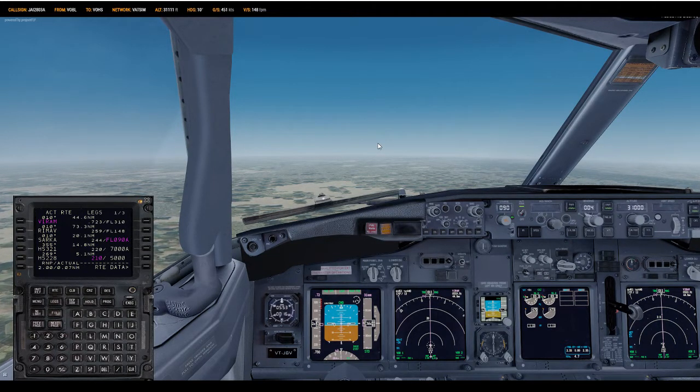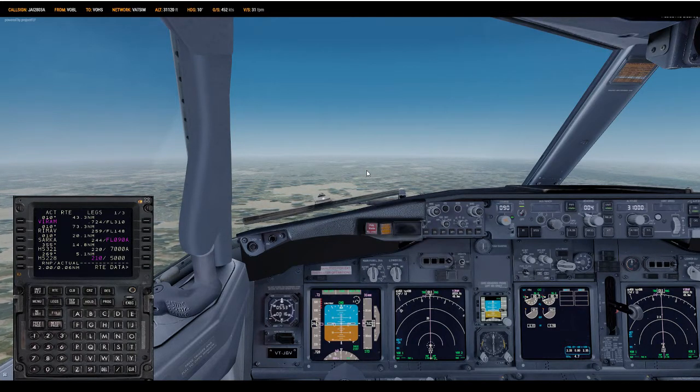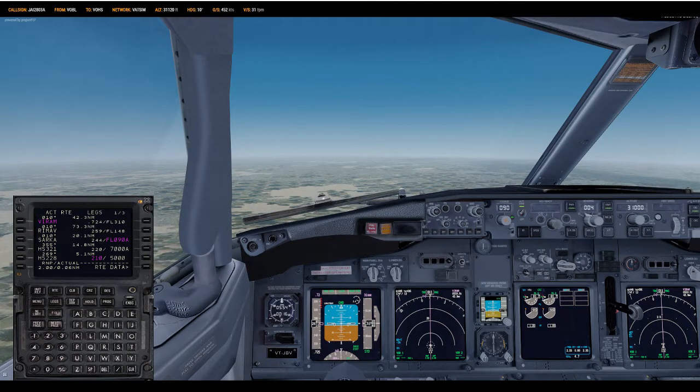JetAirways 2805, channel control. Go ahead, sir. JetAirways 2805. JetAirways 2805, expect the Sarka 8 arrival for ILS runway 09 right. Expect Sarka 8 arrival for runway 09 right. JetAirways 2805.